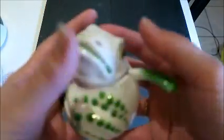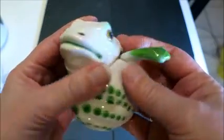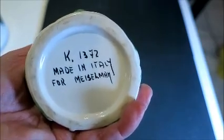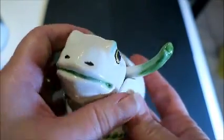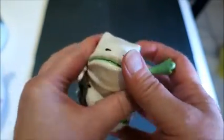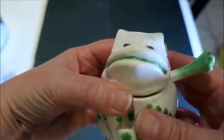Alright, then I got this little guy. This little frog. He is a little jam jar, sugar bowl, whatever you want to use him for. Picked him up because he said made in Italy for Meiselman. And I looked this name up on eBay, and some of their pieces do really well. I can't find one of these exact pieces, so this is going to definitely go up at auction. I'll probably put them up for 25 or 30 at auction and see what happens with that. I think it was $1.50.